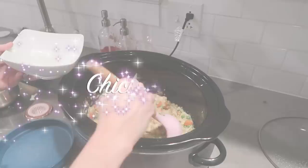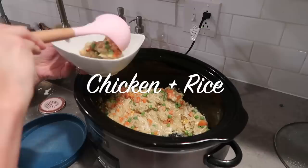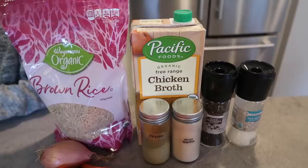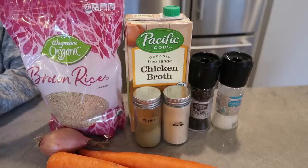Okay, so the first thing we're making is a cheesy chicken and rice. You can easily alter this recipe if you wanna do it dairy-free. If you want to do it vegetarian, you can use beans instead of chicken. But for this recipe, you're going to need 1 cup of long grain brown rice. That's really important. You don't want the quick rice or anything like that. You want 1 cup of long grain brown rice.